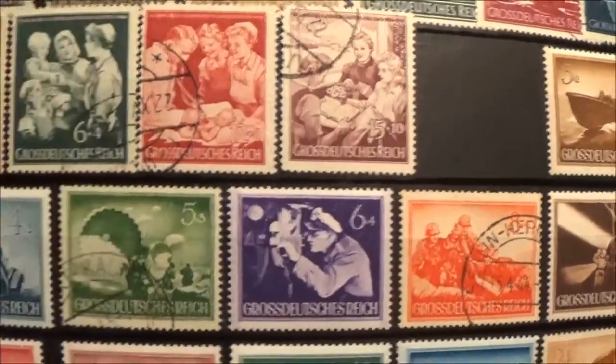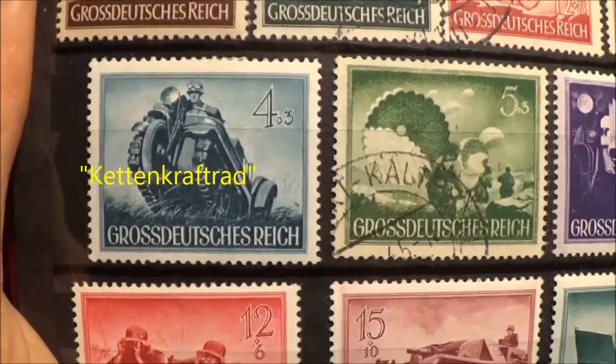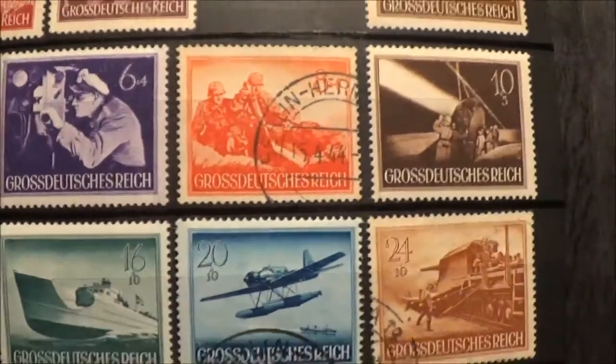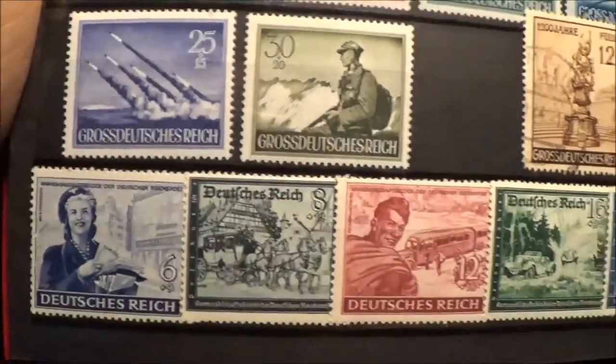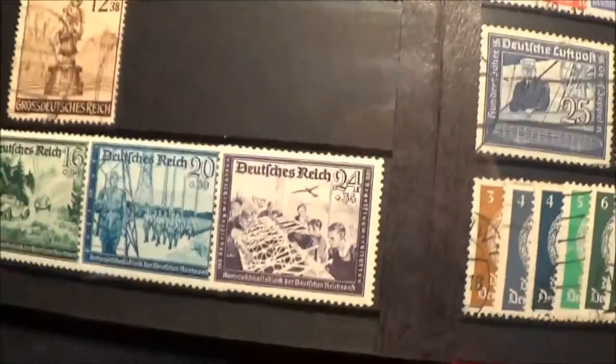There's another series of like the Germans fighting with a Kettenkrad. Half motorcycle, half track thing. It was a really interesting vehicle. I saw one of those actually in the Imperial Palace Car Museum years ago in the 80s. There's another series of like factory workers and that kind of thing.